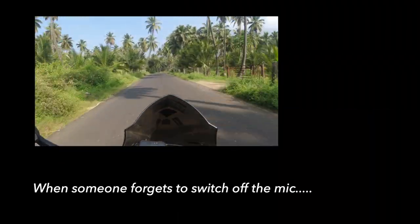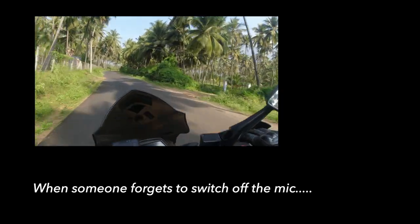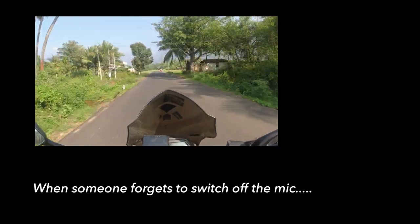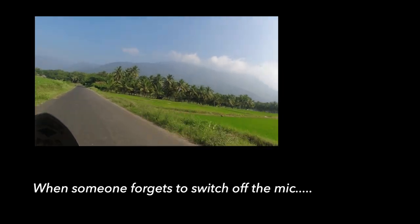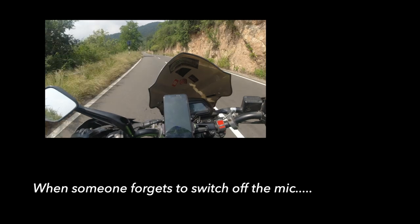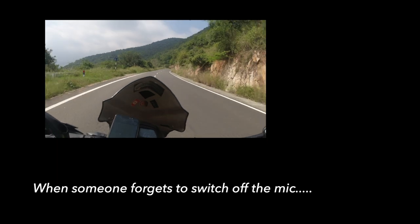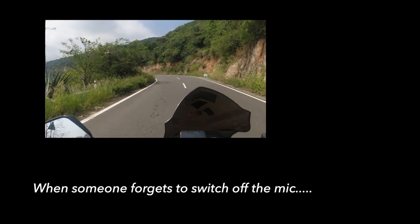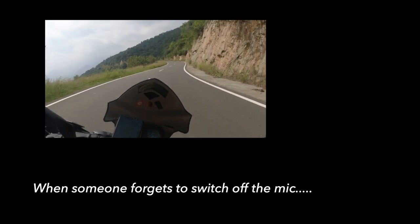Riding in the mountains, going to the shore. I don't know how to rock and roll. Woo! Baby! This is very pretty.